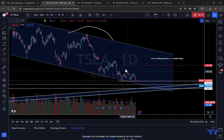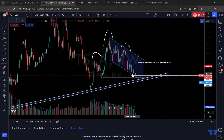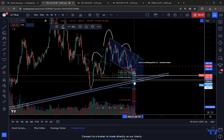Tesla right now is at a critical area. Why? Look at this weekly chart. Looking like a bear flag is about to break down. You could be triggering a potential bear flag in the near term, simply taking a high pivot to your low pivot to your bounce zone. That gives us a target roughly of about 139 on the Tesla chart.